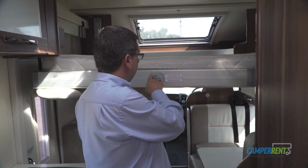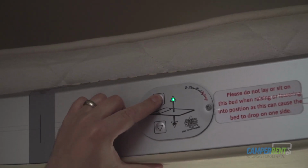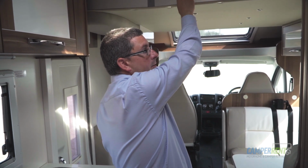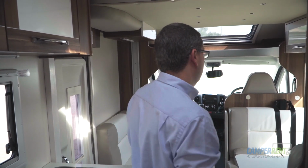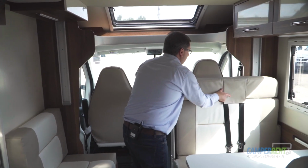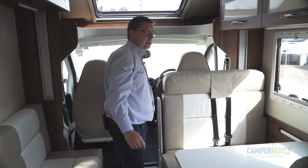When it's daytime again, simply hold the up arrow and the bed will go back up to the ceiling. Feel free to leave your duvets and pillows up there, they'll be absolutely fine. Just then remember to put any cushions back that you need to, so you're set up ready for the day.